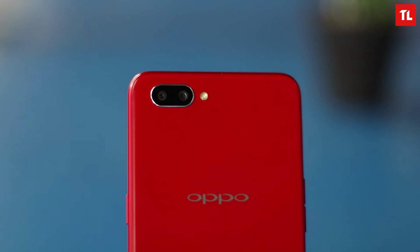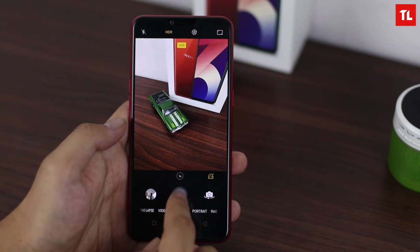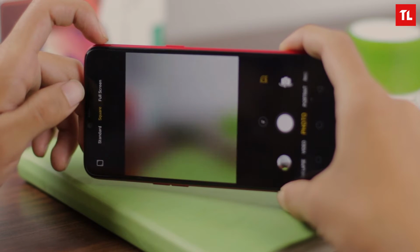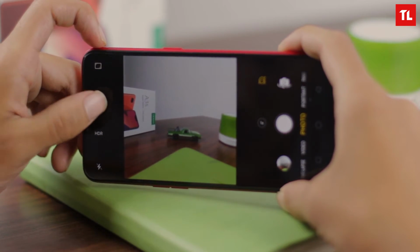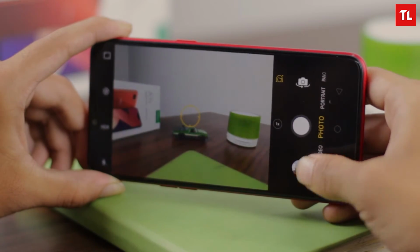The dual setup features a 13 megapixel and a 2 megapixel sensor. The camera UI is pretty straightforward. Most of the features can already be seen upon opening it. On the left you have flash toggle, HDR, timer and full screen mode, whereas you can switch between the 5 camera modes from the right: time-lapse, portrait mode, video, photo and panorama to be exact.